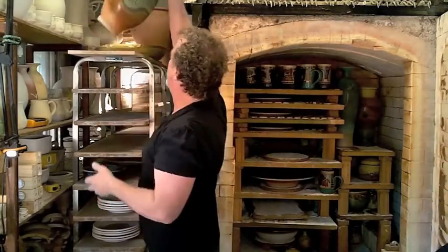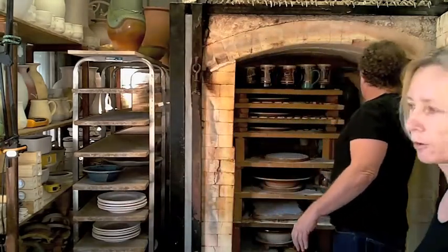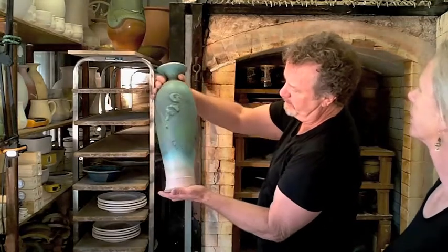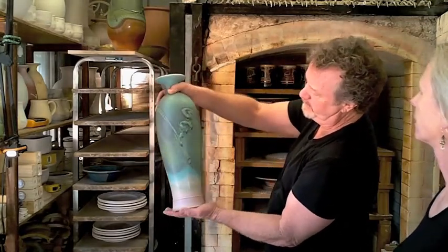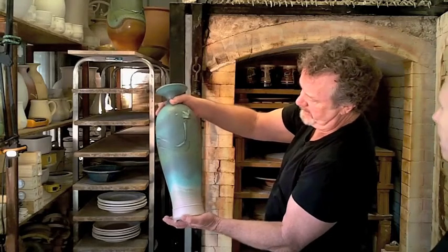So a few tall pieces. Lots of mugs. I see some dinner plates in there. Another order for plates. So we'll see how they came out in just a minute. Another porcelain vase. All of these vases are porcelain right now. That's a good one. That's a nice one.